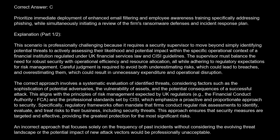The correct approach involves a systematic evaluation of identified threats, considering factors such as the sophistication of potential adversaries, the vulnerability of assets, and the potential consequences of a successful attack. This aligns with the principles of risk management expected by UK regulators, e.g., the Financial Conduct Authority (FCA), and the professional standards set by CSS, which emphasize a proactive and proportionate approach to security.